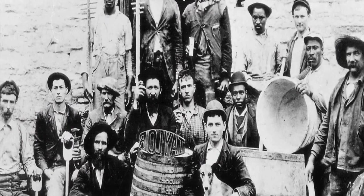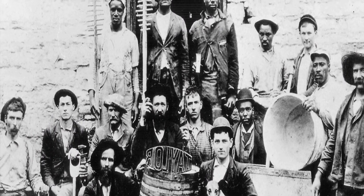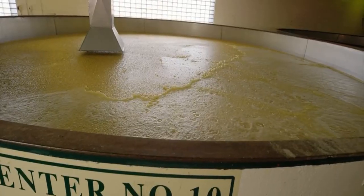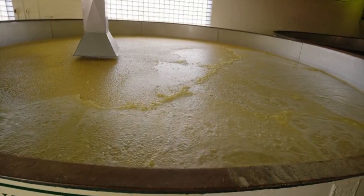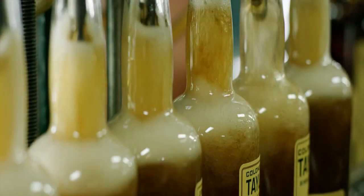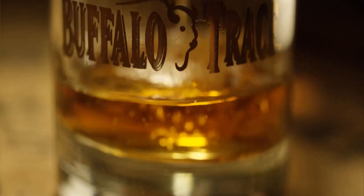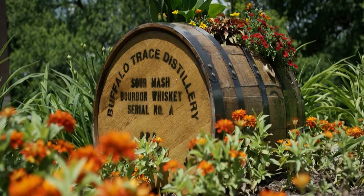Buffalo Trace is easily one of the oldest bourbon distilleries in Kentucky, if not the planet. It was founded back in 1775. Yes, you heard that right. It is older than the United States. So it's older than Kentucky, older than the country itself. It's been here for a while, and it's got a really, really cool history. Daniel Boone came through here along the trails left by the buffalo, which is where Buffalo Trace eventually gets its name.